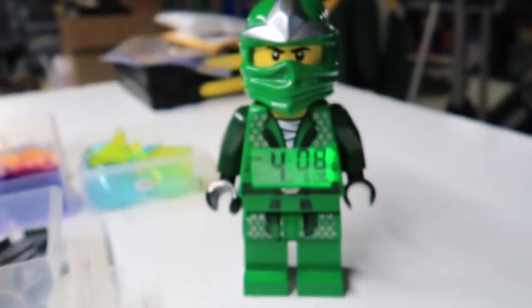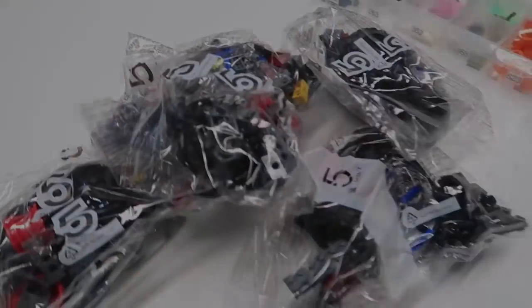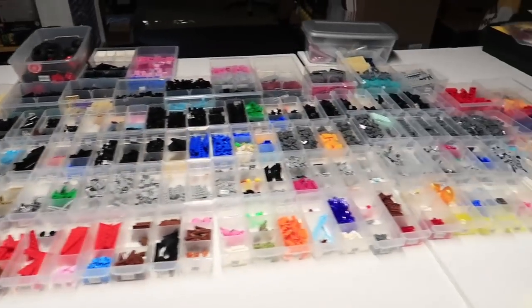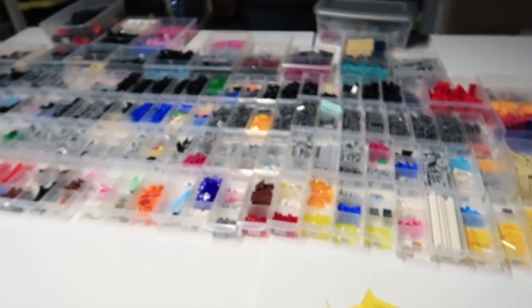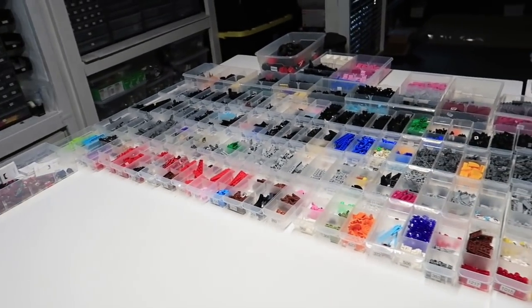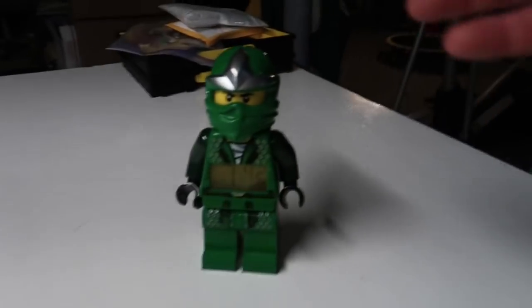All right, 4:08, and we are on to the last bags. And done. 4:19. Not sure the total time here, but it's a great time to stop working. I'll just pop back down here.